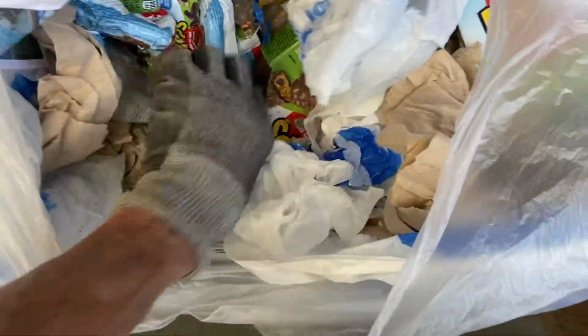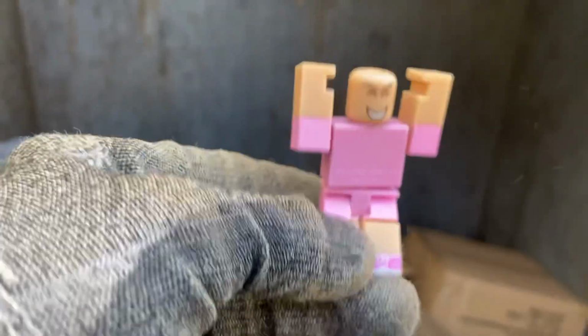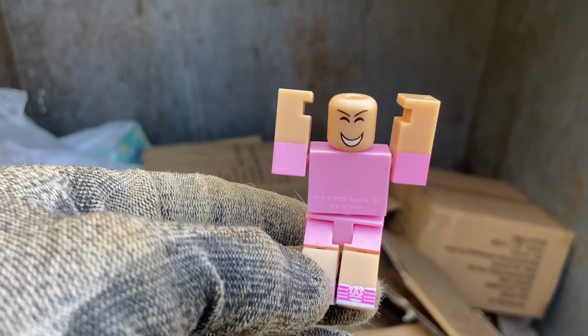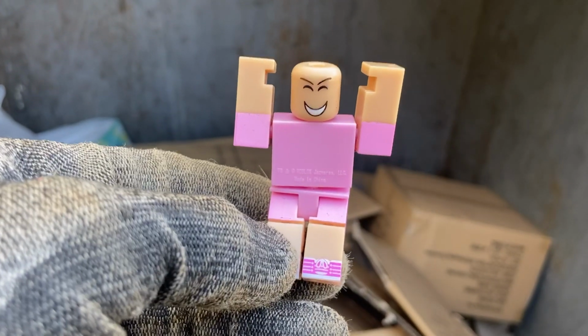Not as many little useful items as I thought. I saw a Lego guy or something. A Lego something. There it is. My boy does like the Legos. That 5-year-old loves the Legos. Okay, this is what I mean, guys. Yeah. Why not? I hope that turns out to be the thumbnail. That would be really cool. He's a really cool dude.